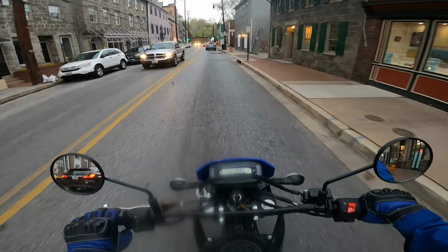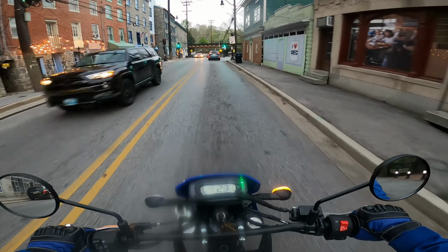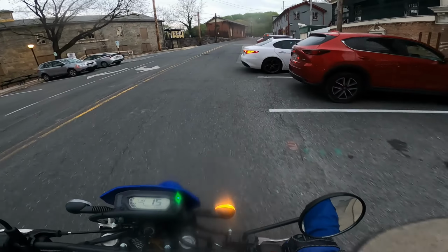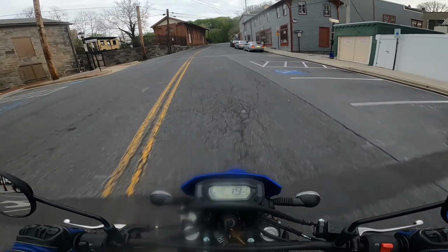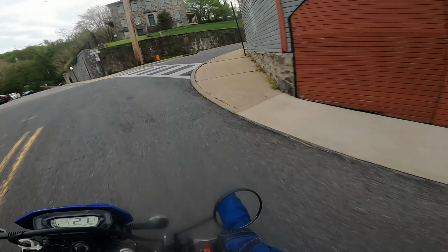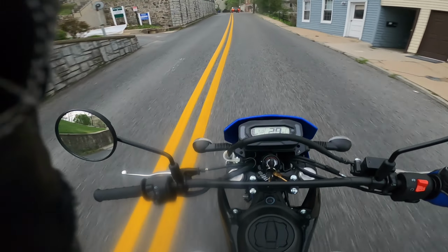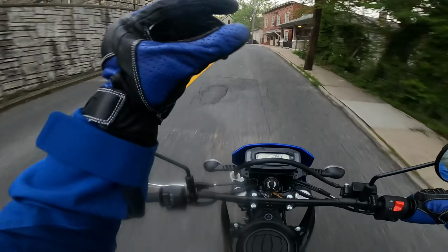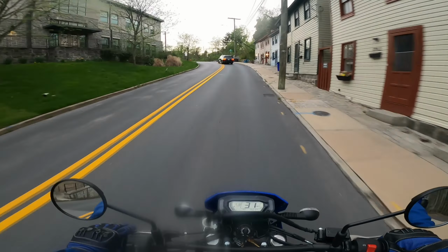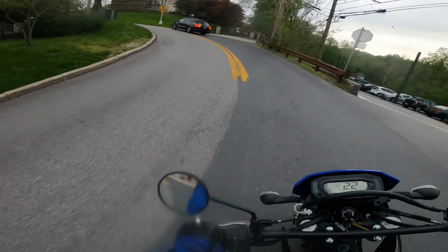Not a whole lot of technology. You don't even get an actual display like this for 20K. It's literally almost like a 4.5 by 1.5 inch screen, maybe, that you really have to squint at to make sure you're seeing what you see.